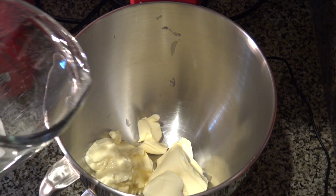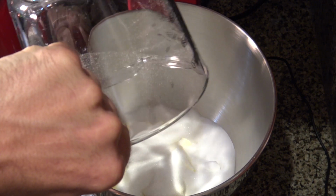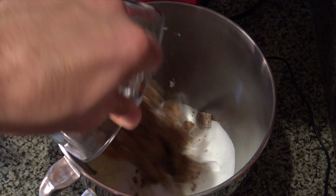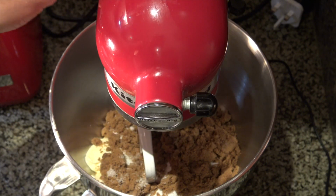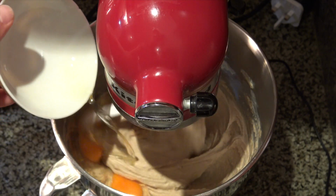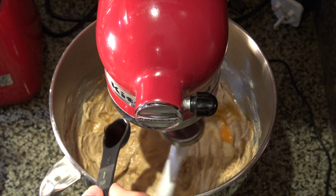Well, that's sexy. A cup of white sugar. I'm using the fine white sugar, also known as castor sugar. And a cup of dark brown sugar. And then let's beat that. Add in your 2 eggs. 1 teaspoon of vanilla extract.